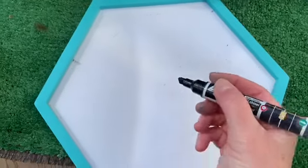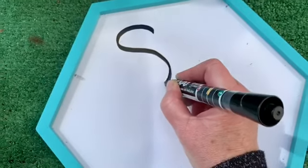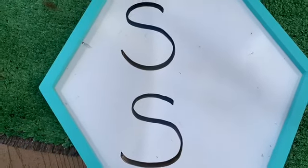Okay, to start the uppercase S, you start at the top. You twist and turn and make a curve. You see how we did that? We started at the top. We twist and turn and make a curve, just like that. Now here's the crazy thing. The uppercase S and the lowercase s look exactly the same.